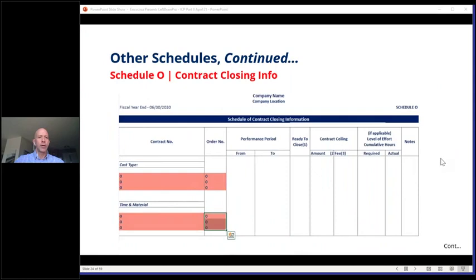All right, our next schedule is Schedule O. This is the contract closing info. So this is where you need to report contracts that are physically complete and that are ready to be closed out. This is an area where we find a lot of contractors, even some of the very, very large government contractors, struggle. I did a project with one of the top tier defense contractors a couple of years ago, and I've done that with a couple of the big guys out there.